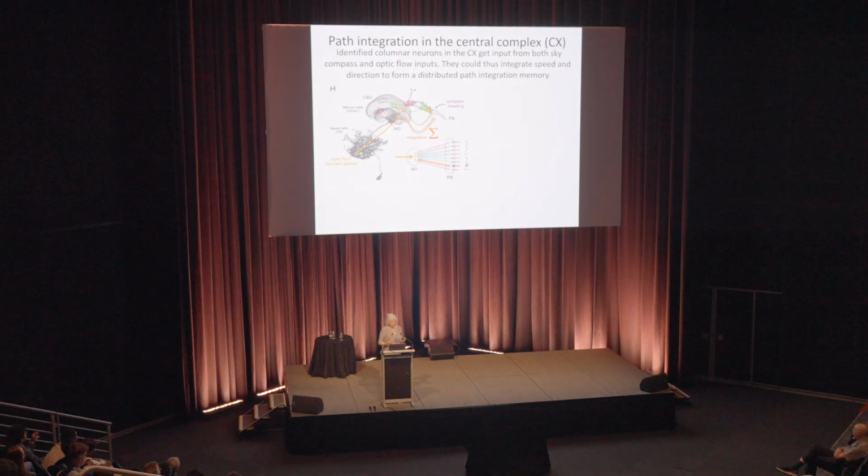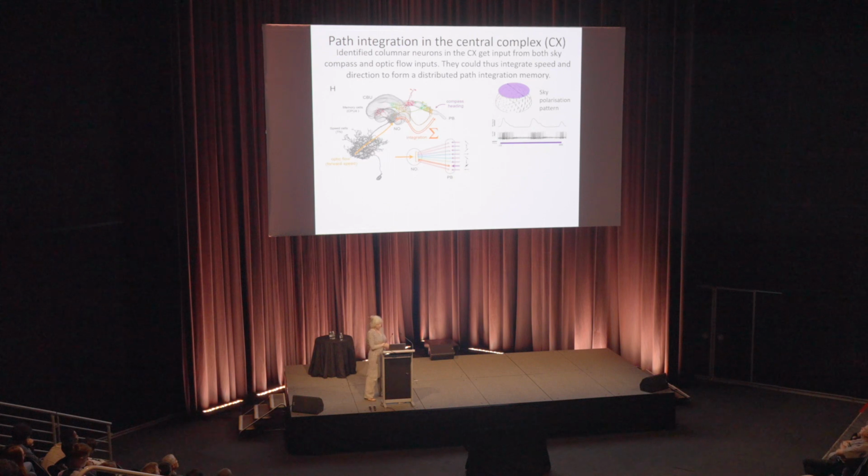The reason we thought this might be the circuit for path integration is that Stanley had identified neurons in this circuit that seem to get the right input. They get input about the compass heading, and then input about forward speed in the form of optic flow. Specifically, if you rotated the polarizer, as I said this is the sun, and recorded from these neurons, you would see a response that, depending on which direction the polarization was, you'd get increasing firing and decreasing firing. And across this area, called the protocerebral bridge, the preferred direction made a regular pattern, so each column of this neural structure had a different preference.